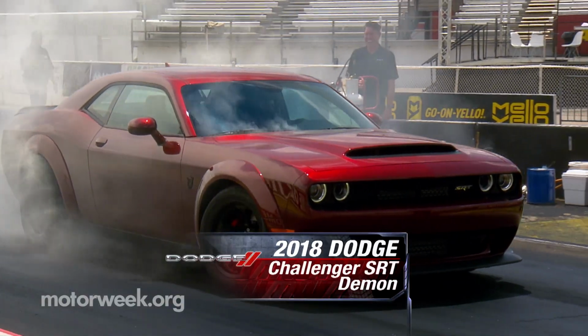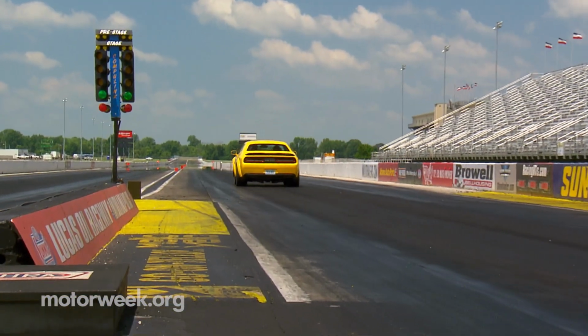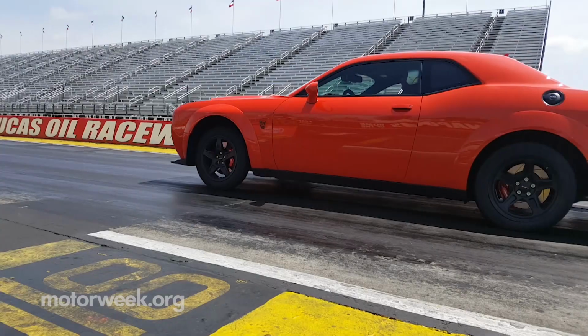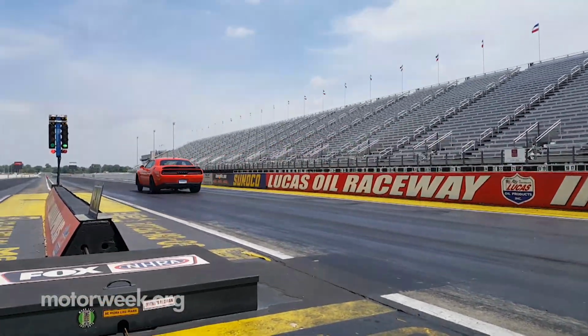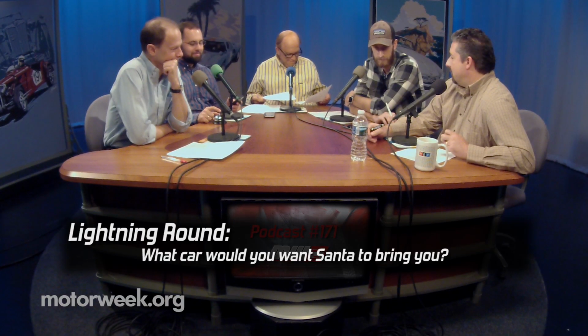Probably the Dodge Challenger Demon, as far as what we drove this year, especially since you can turn around after a short period of time and get rid of it. Yeah, we haven't seen a car like that made strictly for drag racing in maybe ever, and 840 horsepower. It's right up my alley. I'll take that one.